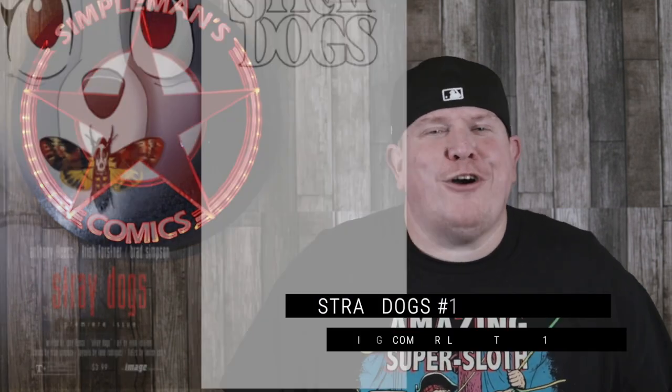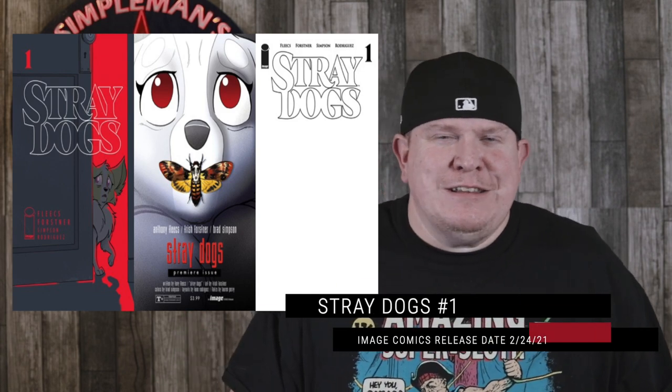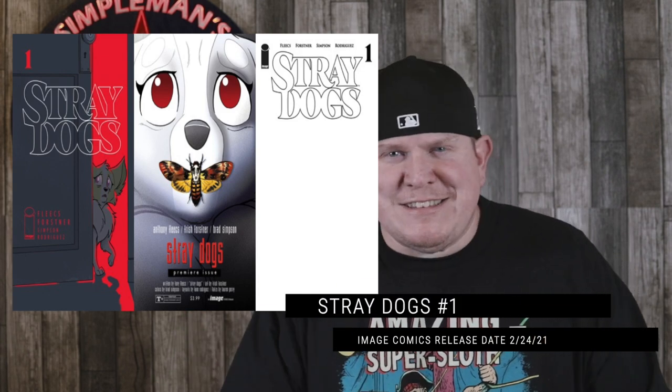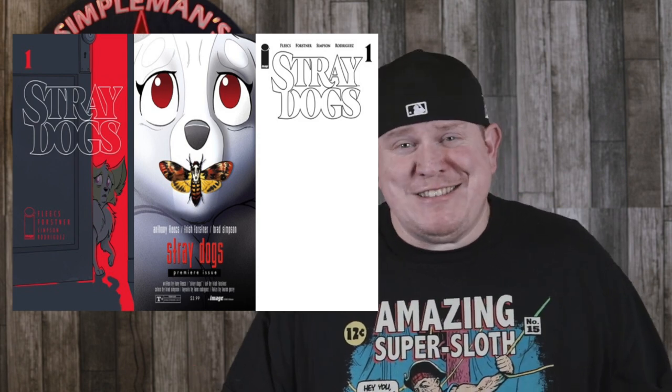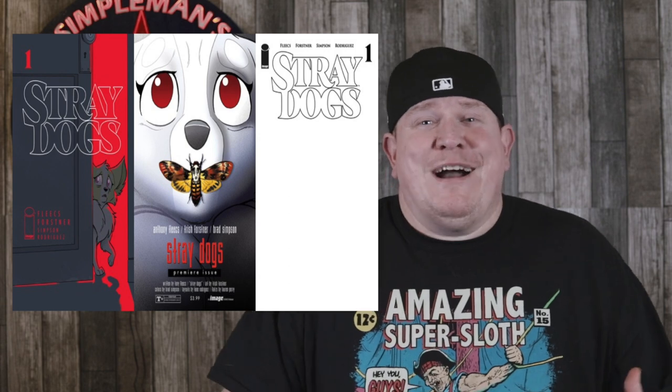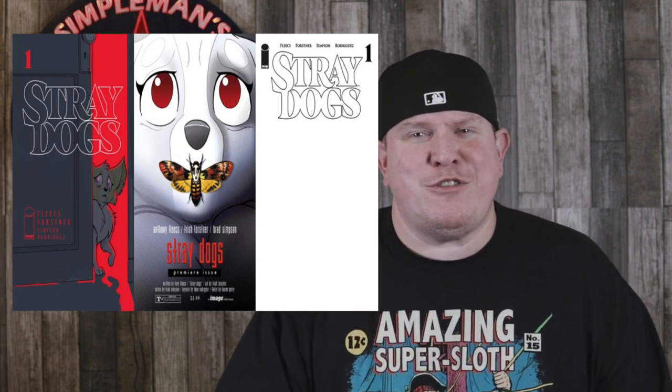The next one we're talking about is also from Image Comics. We're talking about Stray Dogs number one. The solicit pitches this as Lady and the Tramp meets Silence of the Lambs, and they pitch it so much that it actually has an homage cover to Silence of the Lambs for this book. But they also talk about this as a 5-issue Don Bluth style suspense thriller.